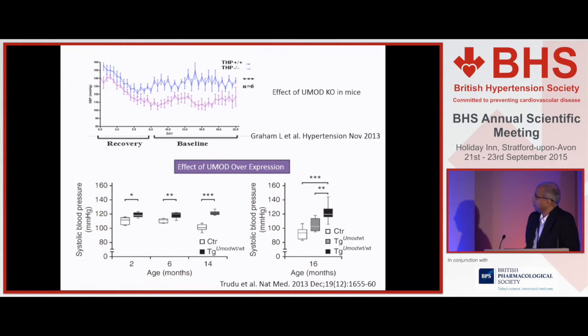So that's our study in knockout mice. After we published our paper, there was a group in Italy who have been doing a lot of work on uromodulin. They did some nice experiments on a knock-in model wherein they overexpressed uromodulin. So the opposite of what we had done. And they showed after overexpressing uromodulin, the overexpressed uromodulin mice had higher blood pressures.